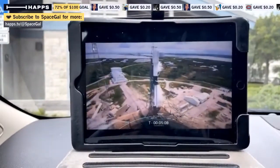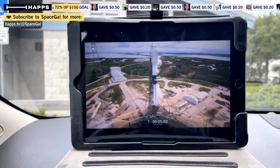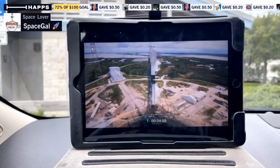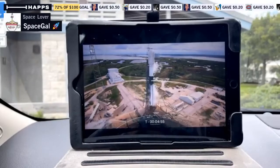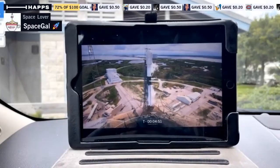SpaceX is targeting 3 dedicated rideshare flights to sun-synchronous orbits per year, and we also offer opportunities for a ride to orbit on our Starlink missions, which launch every couple of weeks. Small satellites can ride to space on SpaceX's Falcon 9, Falcon Heavy, as well as Starship in the not-too-distant future.